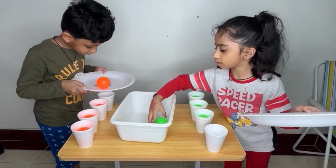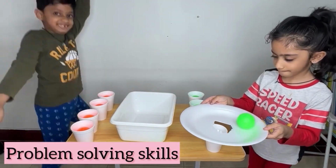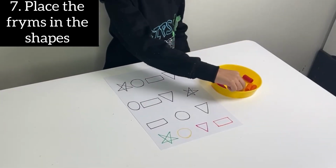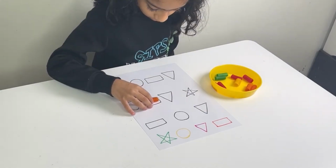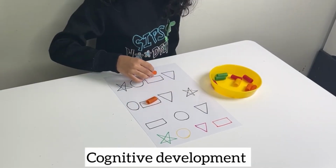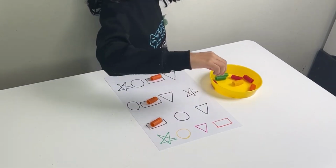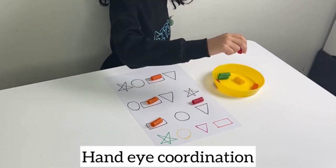Both sides of the brain work together like a dream team. It's like having a superhero duo, logical man and creative wonder. So, what's the big deal? Well, when we mix it up, our kids become super smart and creative. They get better at problem solving. They can express themselves like rock stars, and school stuff becomes a bit like a breeze.